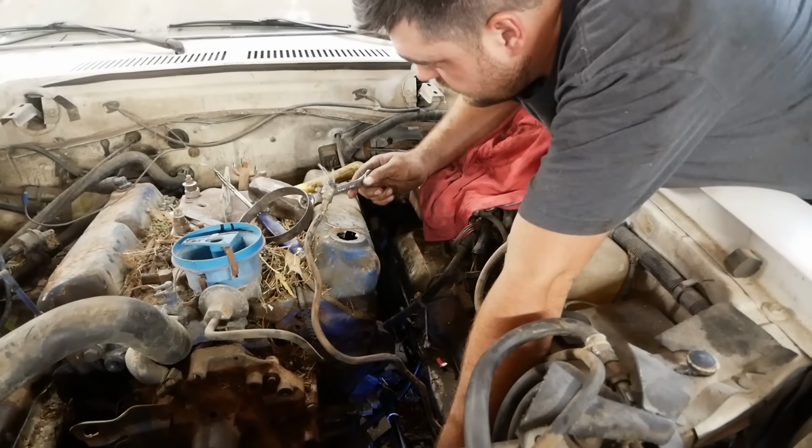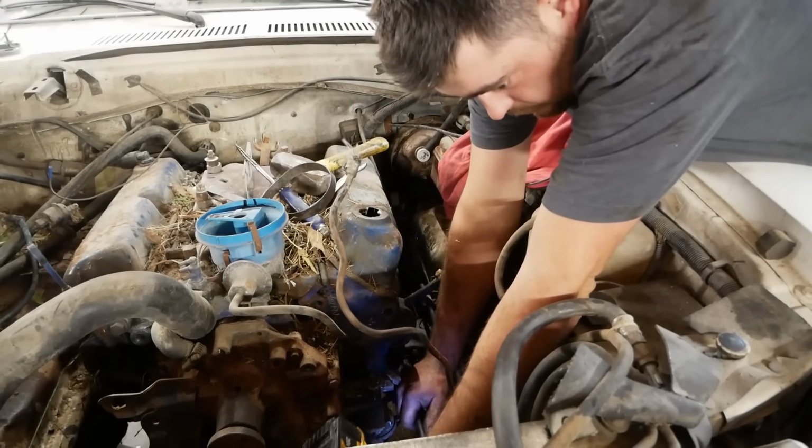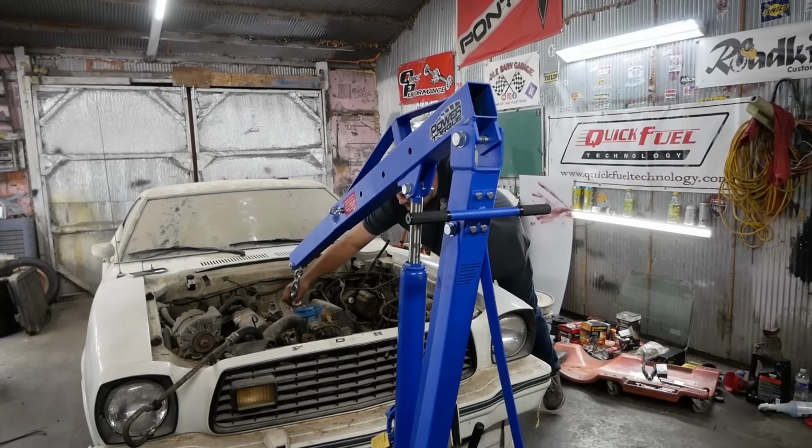Alright. I think the motor's just gonna fall out of it now, or who knows? Get ready to call 911, Jess. What's the number? I don't know. I don't think it'll reach. Oh. Huh. Is it really?